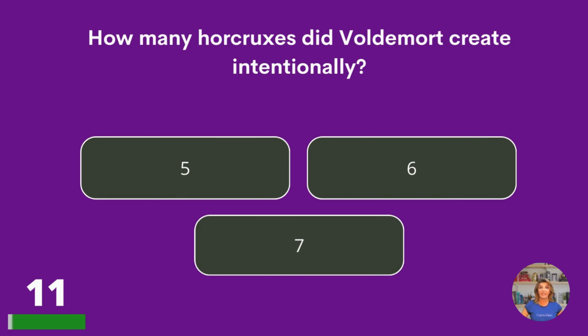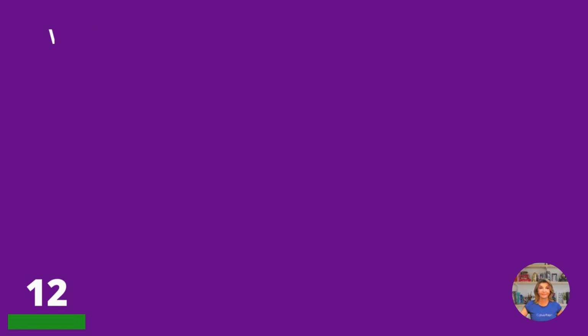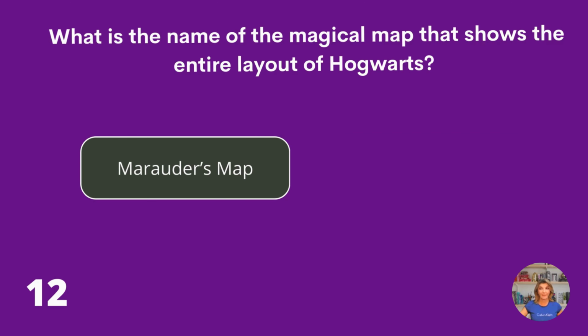How many Horcruxes did Voldemort create intentionally? 5, 6, or 7? 6. What is the name of the magical map that shows the entire layout of Hogwarts? Moroder's map, Dumbledore's map, or Tom Riddle's map? Moroder's map.